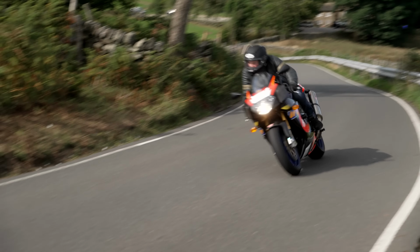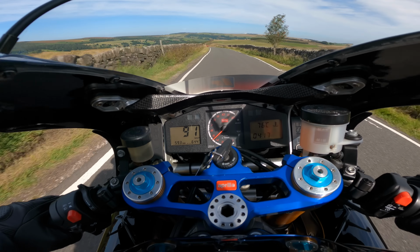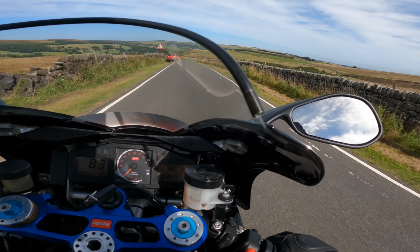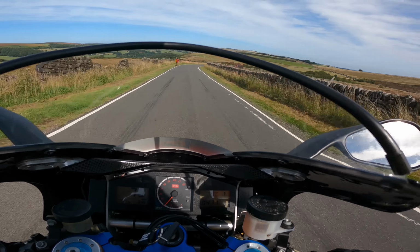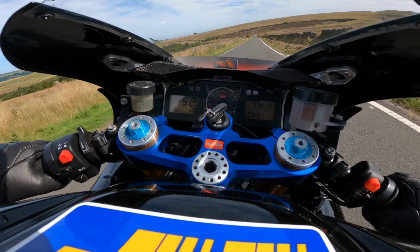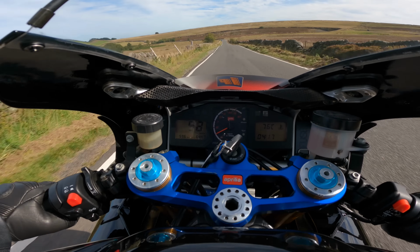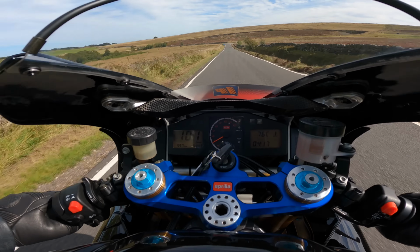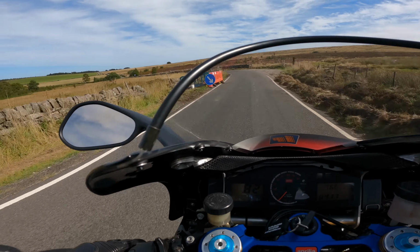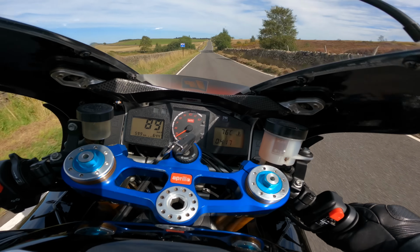When you sat on it, the tank is so sculpted out between your legs, it feels tiny, it feels skinny. The seat's quite flat, but it feels like a really small bike between your legs. It's a reasonably long reach to the bars, but they're not tucked in like a really skinny 125. They're quite wide and flat, which makes for a really fun riding position. Not one you'd want to spend 3 hours on the motorway on for sure, but actually really nice to ride.